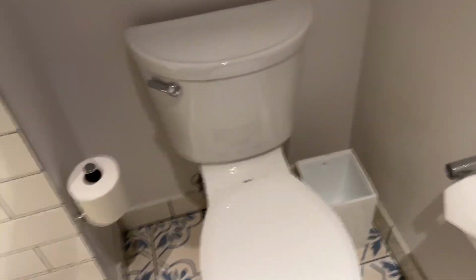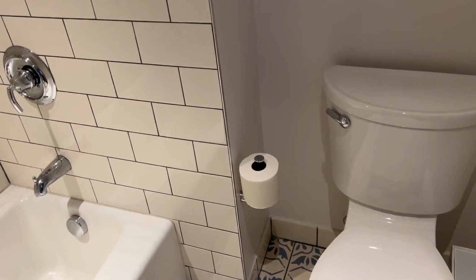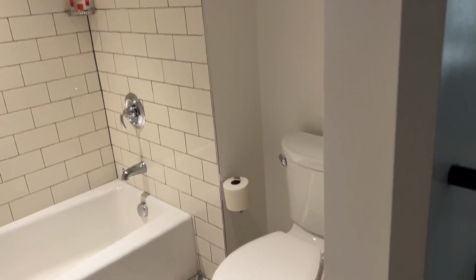Unfortunately, the bathtub is not separate from the toilet, which is a little inconvenient when you stay with more than 2 people, or more than one person, honestly, because you're not able to use the bathroom at the same time as someone else is showering. So it gets a little inconvenient, and you have to deal with the smell of the feces while you're showering, which isn't always fun.